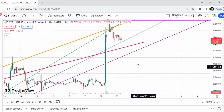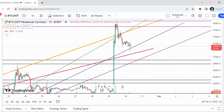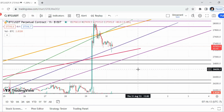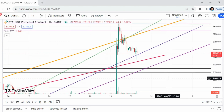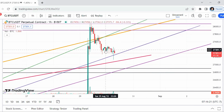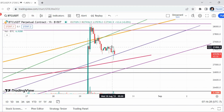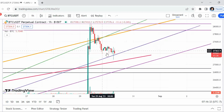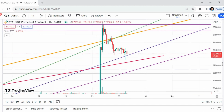All right, so I'm gonna start off by analyzing Bitcoin. So far, Bitcoin has not really moved as much from where I left it last night. It seems like it was just going sideways between 27,200 and 27,500. That's just been going sideways, and nothing much has changed.